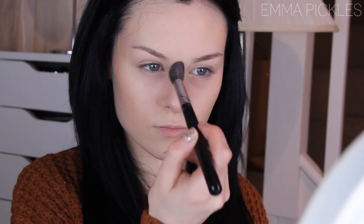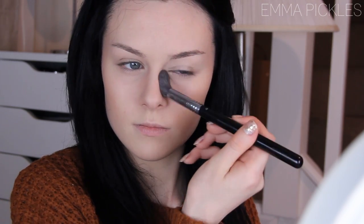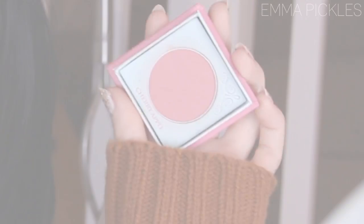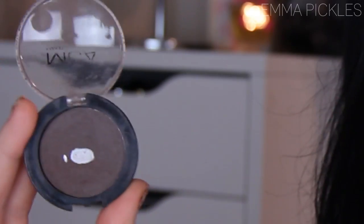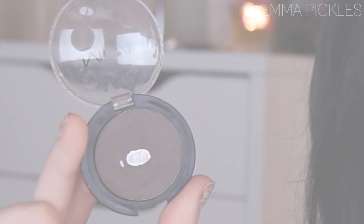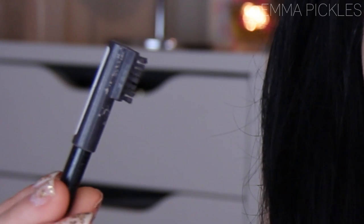To prevent myself getting oily throughout the day, I'm setting my T-zone with the translucent powder, and that's just going to stop the foundation from moving and it looking greasy and horrible. And I don't have a drugstore blush, I forgot to buy one, so I'm just going to use this Sigma one. For the eyebrows, if you prefer using powder, then I used to use this matte brown eyeshadow from MUA, but I've just been using this Rimmel brow pencil recently.